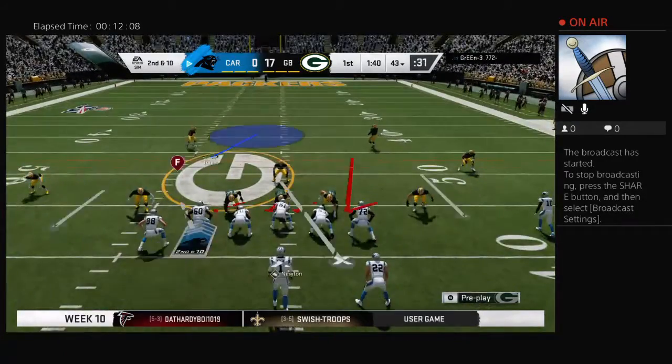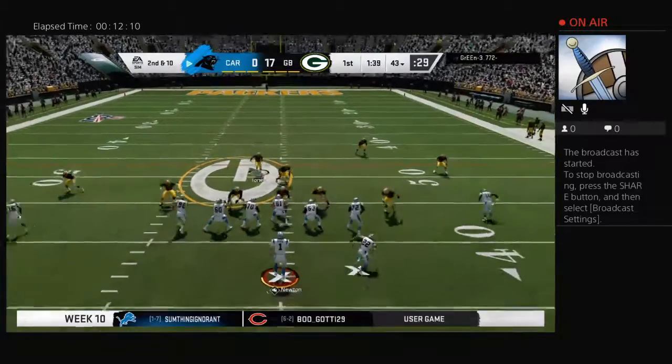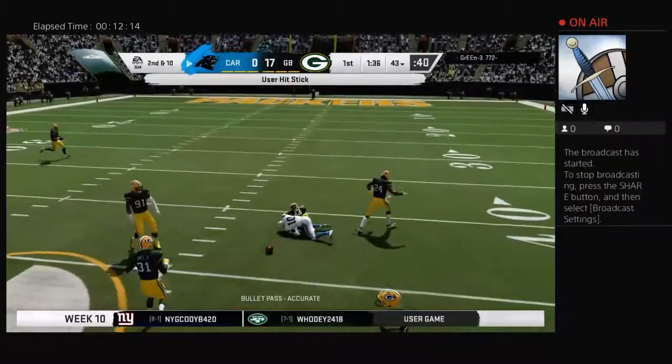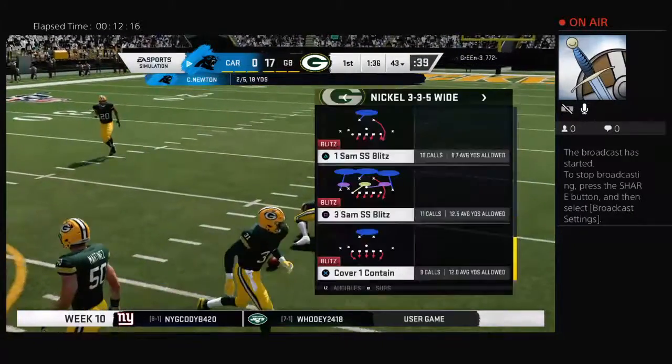So 2nd down, still 10 yards to go. Ball on the 43. Now Newton. And that's going to be incomplete. Too tough to hold on to that one.